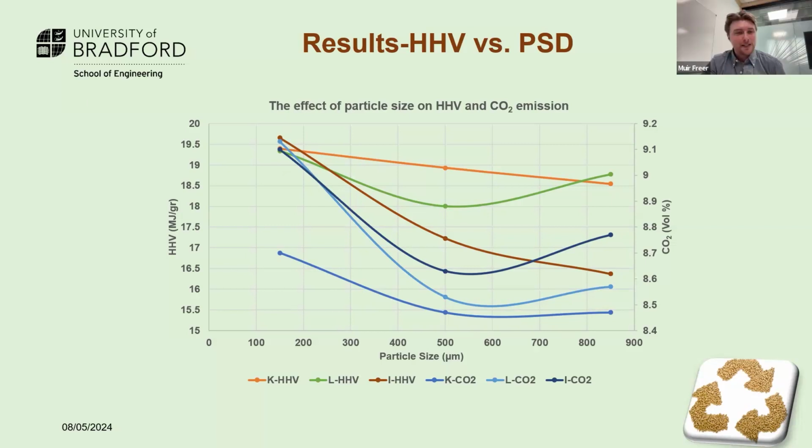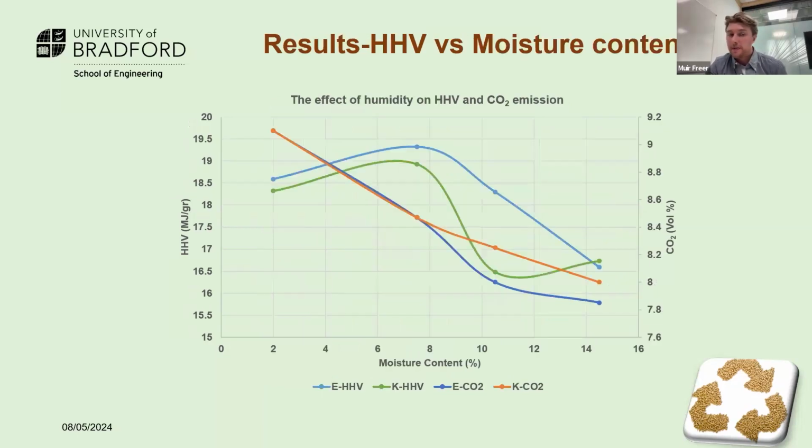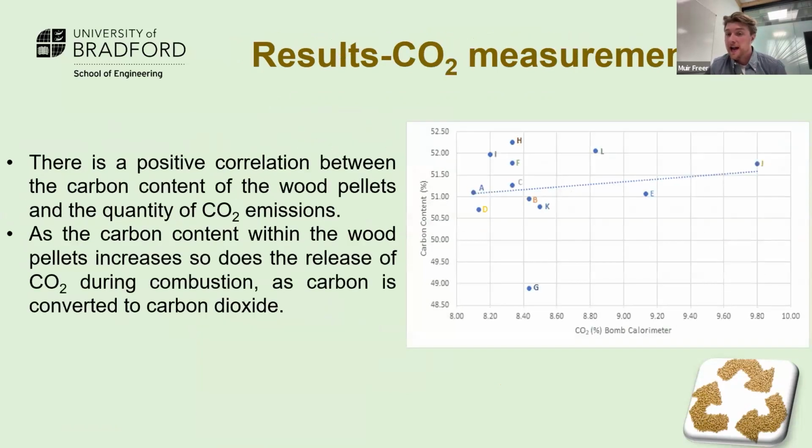Perfect. Thank you so much for that question. We've got one in the chat from Kofo. They were just wondering, how did you test the mechanical stability of the biomass used in Drax?